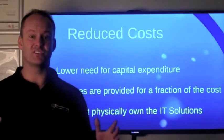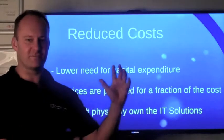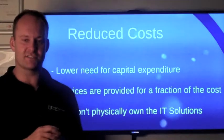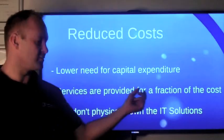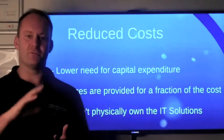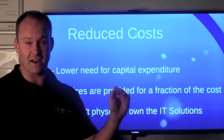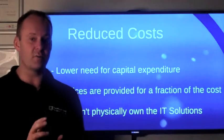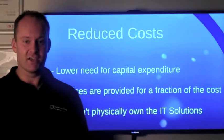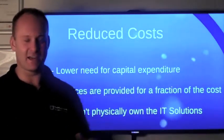Okay, reduced costs is what it's all about with the cloud. Gone are the days of having this large capital expenditure upgrading your servers. You can put this onto a small monthly subscription. So services are provided for a fraction of the cost. What I mean by that is, if you buy an Exchange server online, that's going to be up to 10 grand. If you take an Exchange mailbox online, that's £2.60 per user per month. That is a long time before you have to pay back that £10,000 upgrade.